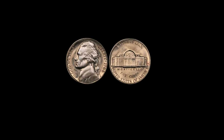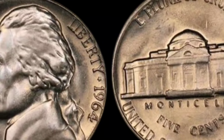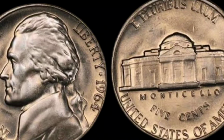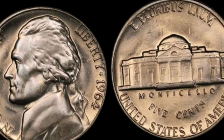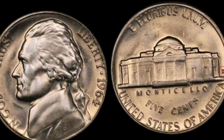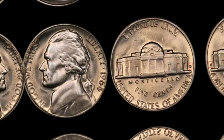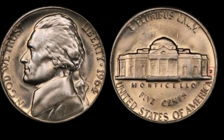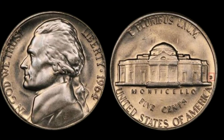If you're a coin collector or just starting out, here are a few tips to help you on your journey. 1. Always handle coins by the edges and avoid touching the face. Oils from your hands can affect the value. 2. Store your valuable coins in protective cases to prevent any damage or deterioration. 3. Before selling or buying a coin, always do thorough research. Make sure you understand the market value and consult experts if needed. 4. Finding rare coins like the 1964 Jefferson nickel can take time. Keep searching, and you never know, you might just find a treasure.